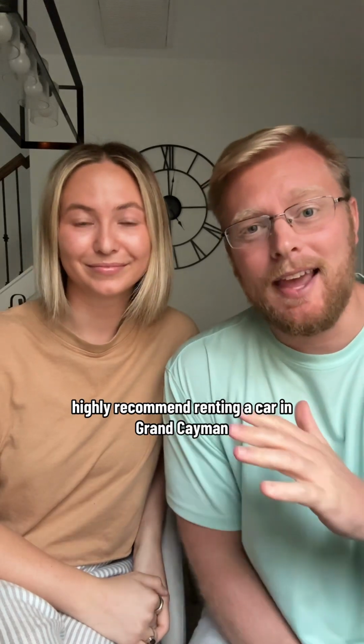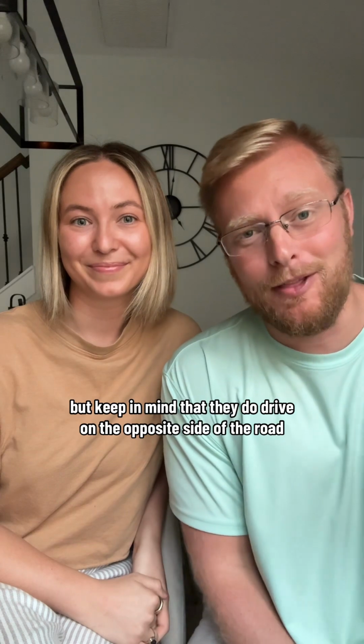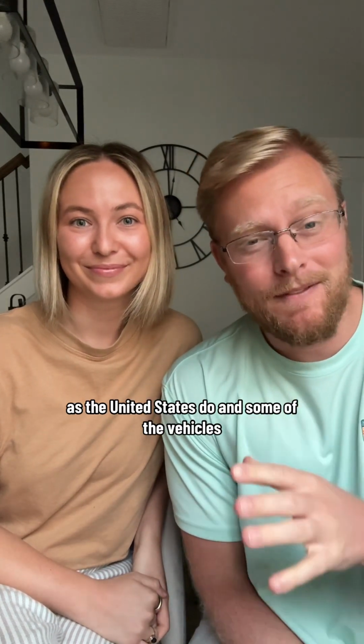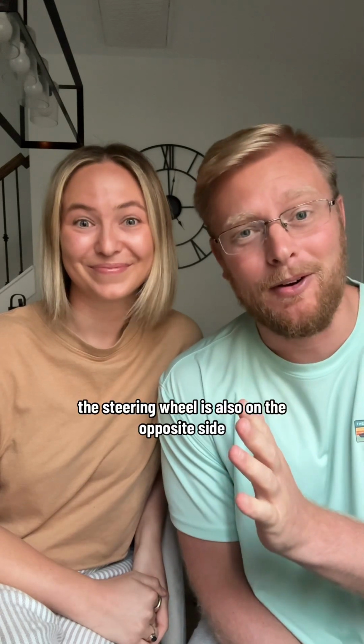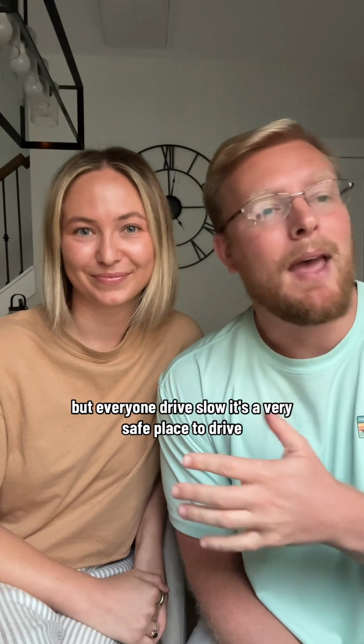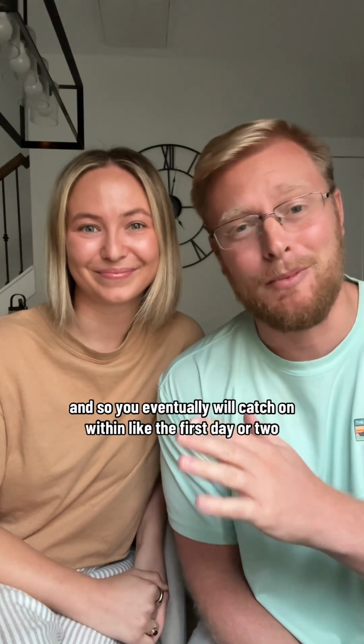Highly recommend renting a car in Grand Cayman, but keep in mind that they do drive on the opposite side of the road as the United States do, and on some of the vehicles, the steering wheel is also on the opposite side. So it takes a little bit of getting used to, but everyone drives slow. It's a very safe place to drive, and so you eventually will catch on within like the first day or two.